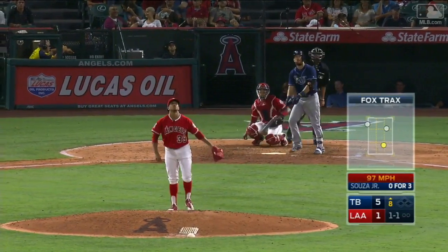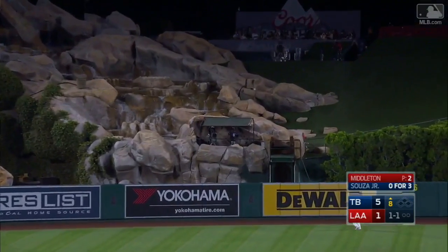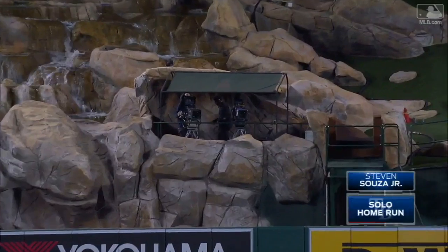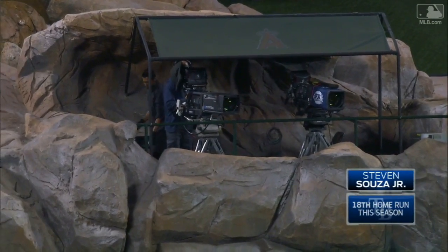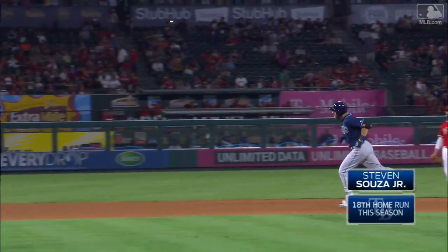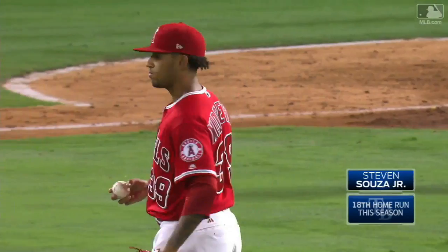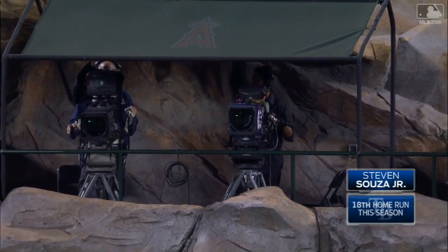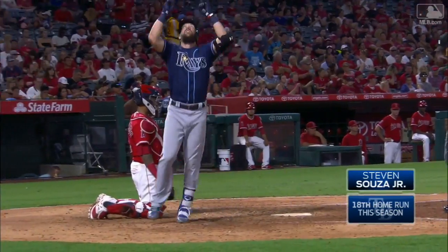The pitch. There's a swing and a drive. Left center field and deep. Headed toward the rock pile. Boom! Nails the camera area out there at center field. Hopefully the cameraman's okay. It's a solo shot for Steven Souza Jr. leading off the eighth inning, his 18th, and the Rays lead is 6-1. And boy, did that have that bassy sound off the bat.